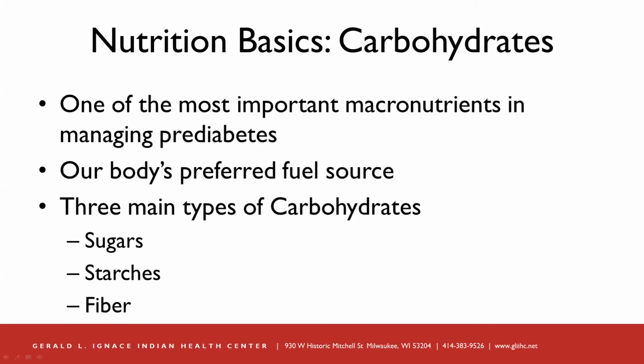And so a little bit more about carbohydrates. Carbohydrates are one of the most important macronutrients that people with prediabetes and type 2 diabetes need to monitor and control. So they're very important, if not the most important. And carbs kind of get a bad rap. You hear that you don't want to eat too many carbs, but they aren't actually the enemy.